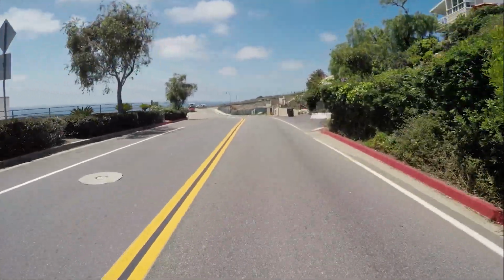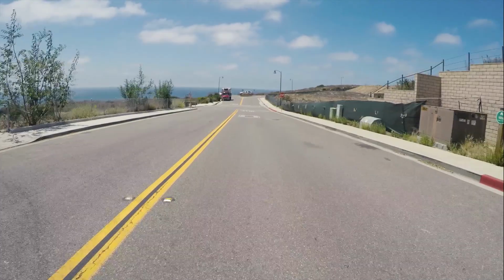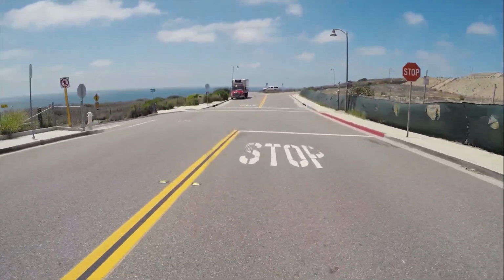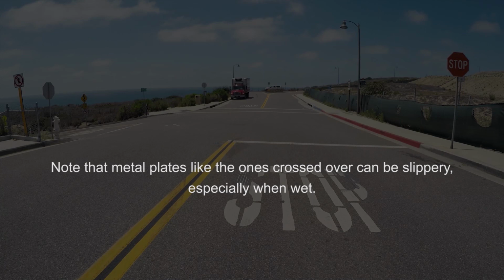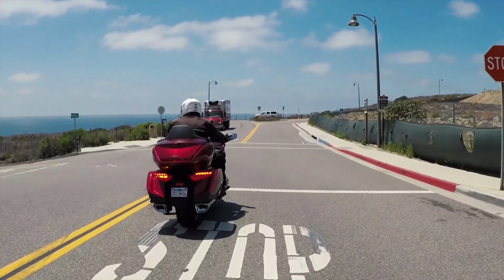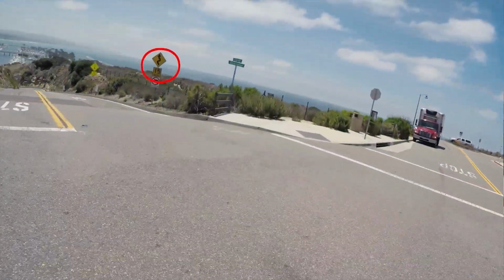Another stop sign where I'll be making a left, so I'll signal left. Get in the left portion of my lane. Make my complete stop, my bars square. Everything's looking fine, nice and smooth here. Out about halfway, make the turn.